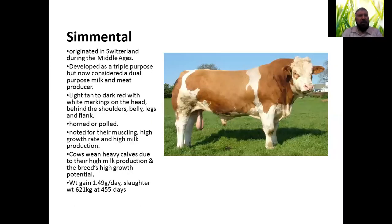Then this is another breed called Simmental. It is a very important breed in terms of beef production. The origin of this breed is Switzerland, in the Middle Ages.